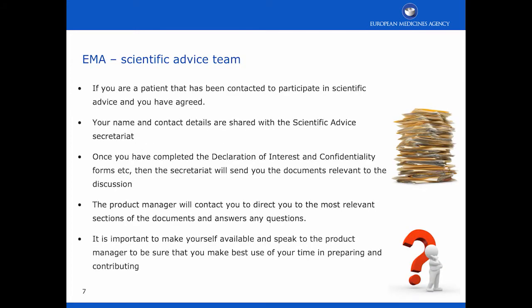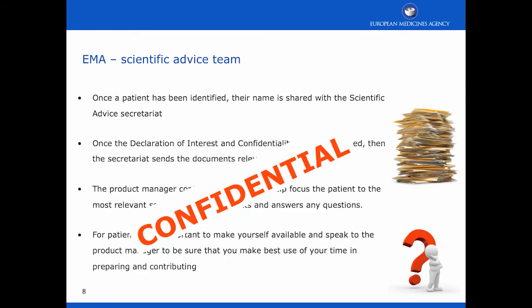If you are a patient that has been contacted to participate in scientific advice and you have agreed, your name and contact details are shared with the Scientific Advice Secretariat. Once you have completed the declaration of interest and confidentiality forms, etc., then the Secretariat will send you the documents relevant to the discussion. The product manager will contact you to direct you to the most relevant sections of the documents and answer any questions. It is important to make yourself available and speak to the product manager to be sure that you make the best use of your time in preparing and contributing. Treat all documents with the utmost confidentiality. This means that you cannot share or discuss the contents with anyone.